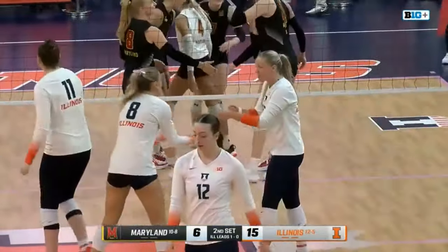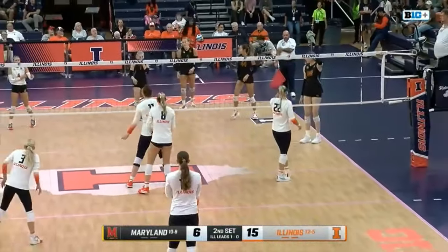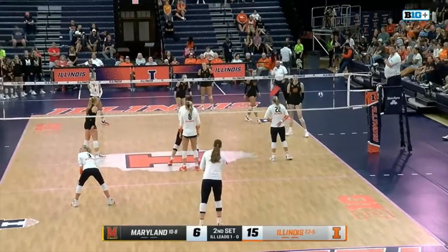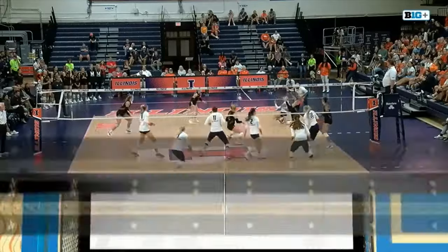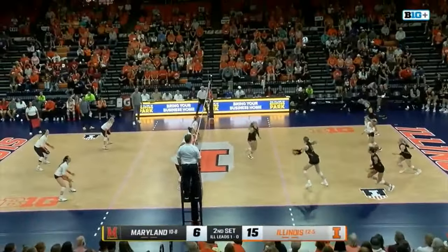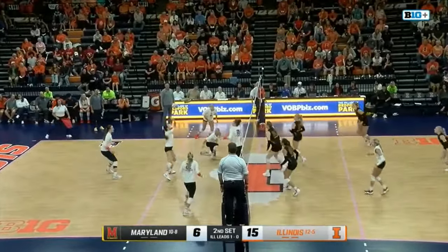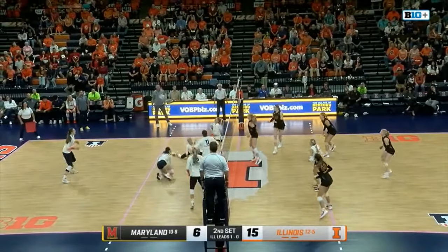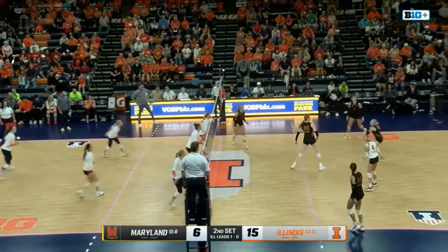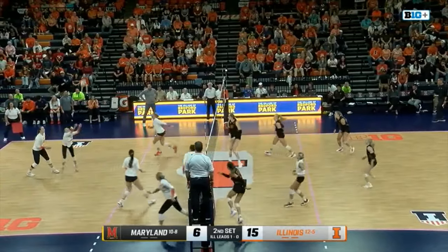And this is the rotation where Reagan Riley comes in, and Brooke Mosier is now a hitter. So normally Brooke Mosier is the setter, but this allows Brooke Mosier to be able to get the swing. Mosher, one of the better setters in the Big Ten. And that one, a nice dig by the Illini. A joust at the net, nice block by Dowler. Another free ball for Maryland. Setting to Sire.